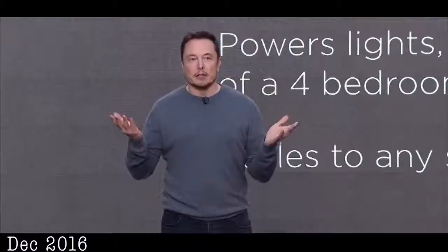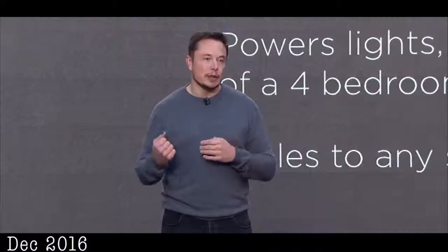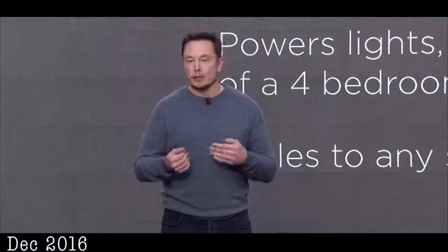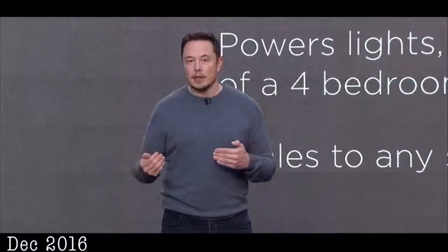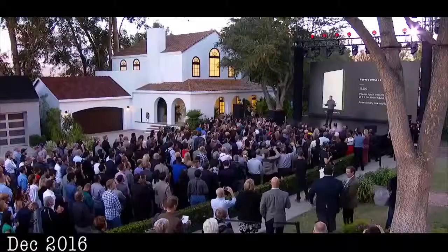And just to put that in basic terms, you can take a four-bedroom house and power your fridge, the sockets, and lights for a day. And if you have solar on your house, you can power it indefinitely. So that's just with one.